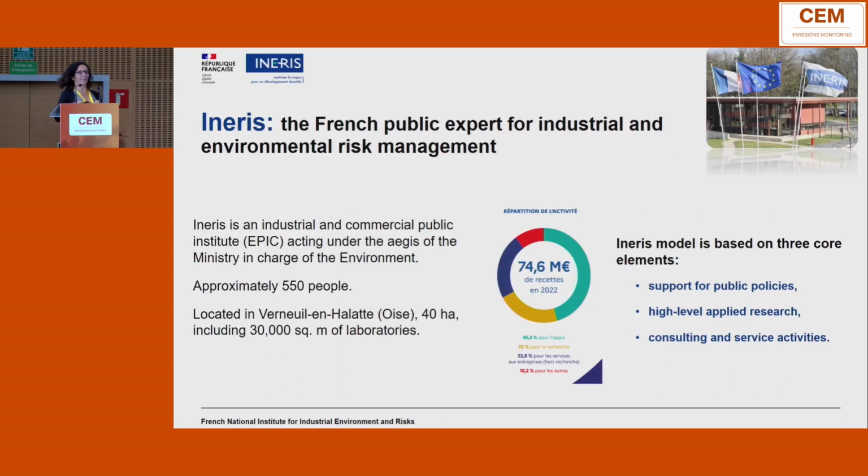I'm Jessica Queron, and I work at INERIS. INERIS is a French public institute for industrial and environmental risk management. We are acting under the aegis of the ministry in charge of the environment, and we are around 550 people, located in Verneuil-en-Halatte with 30,000 square meters of laboratories. Our model is based on 3 core elements: support for public policies, high-level research, applied research, and consulting and service activities.